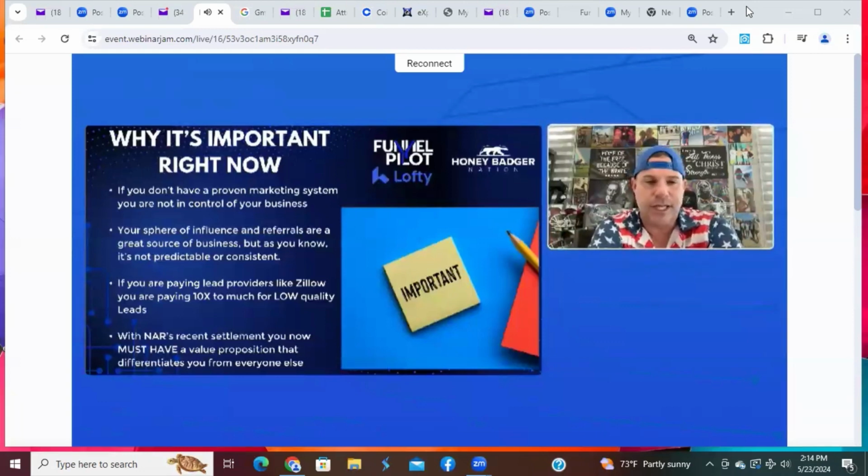If you're paying lead providers like Zillow or Realtor.com, or many of these other people that sell these platforms and programs and all this stuff, it's generally all crap, and you're probably paying way too much money. So I'm going to free up some room on your credit card statement as well with this. And again, I mentioned with the NAR settlement, this is super important right now.